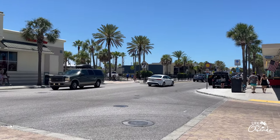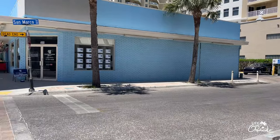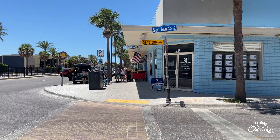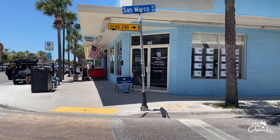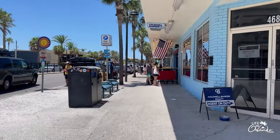We're going to start getting really busy with a lot of traffic. I hope you can still hear me okay. With a lot of traffic and a lot of people, just because this really is, guys, one of the busiest weekends here in Clearwater. We drove over from Orlando. We got here by 11 o'clock and the beach was already packed out. So just to give you an idea of how busy.